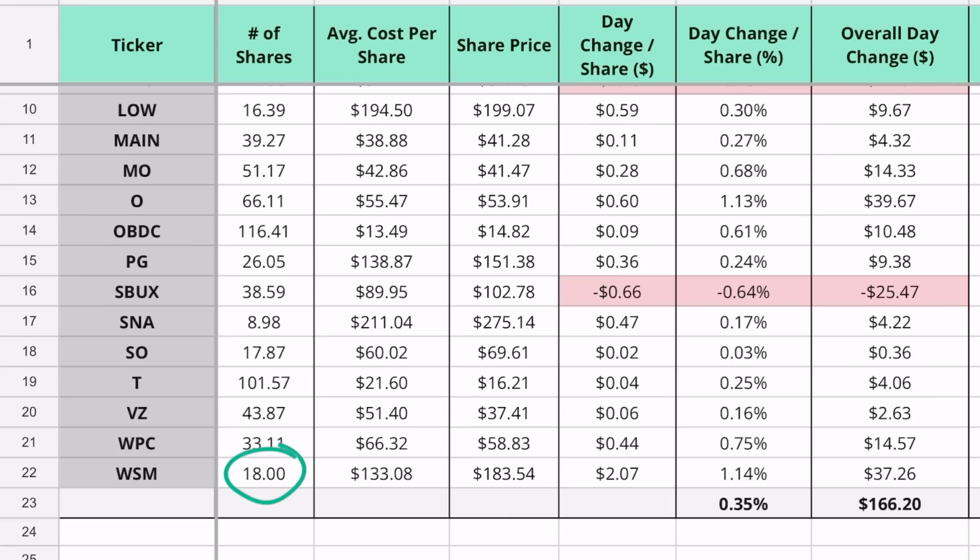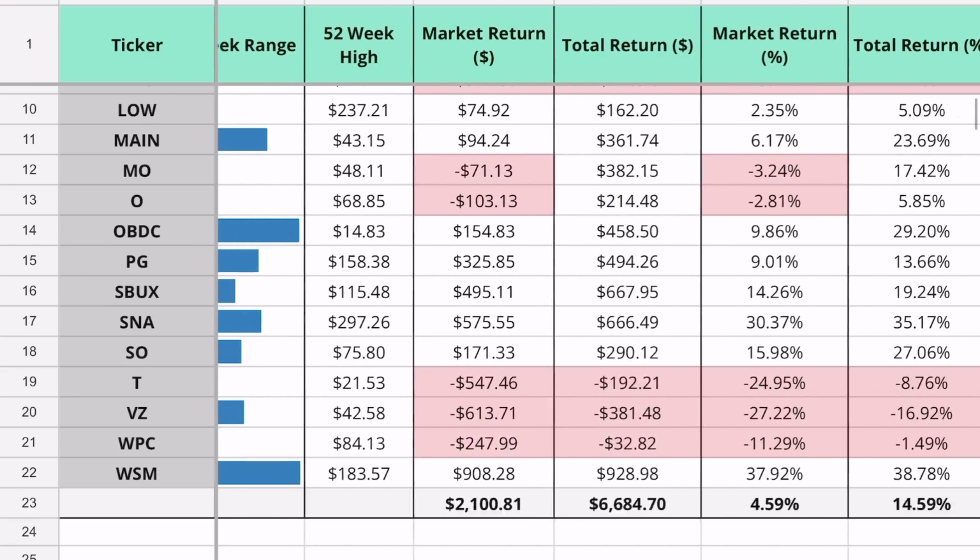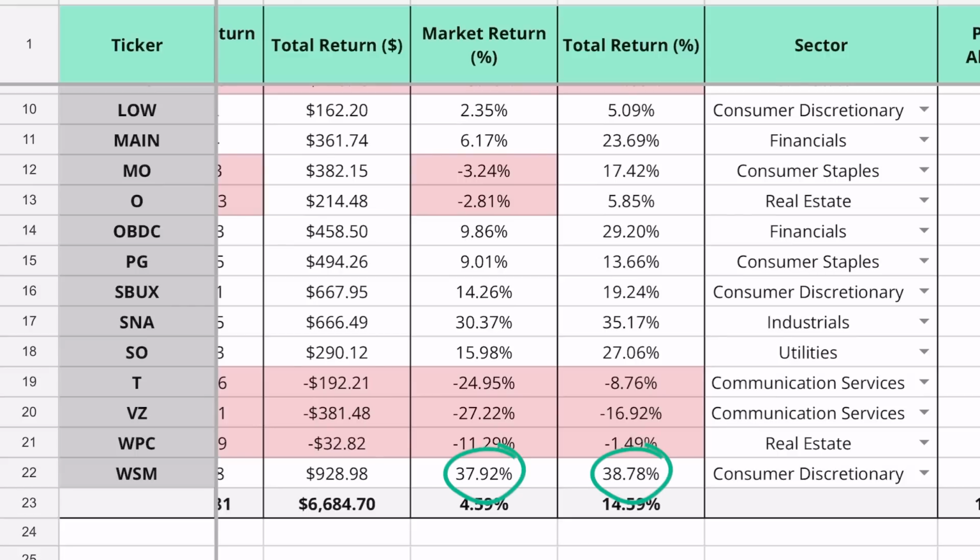Now, considering this is the most recent addition to my portfolio, I started buying Williams-Sonoma, I think back in June of this year. I'm absolutely blown away at how it's performed so far and how my position has just taken off. Right now, I have an even 18 shares of Williams-Sonoma at an average cost just about $133 per share. And looking at my return, both in terms of share price and total return, I'm up about 38%.